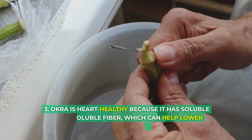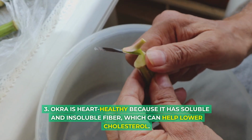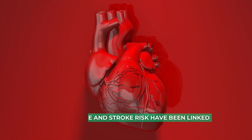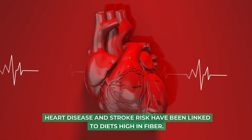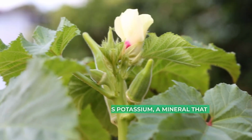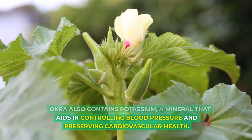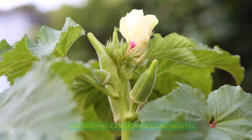3. Heart health. Okra is heart healthy because it has soluble and insoluble fiber, which can help lower cholesterol. Heart disease and stroke risk have been linked to diets high in fiber. Okra also contains potassium, a mineral that aids in controlling blood pressure and preserving cardiovascular health.